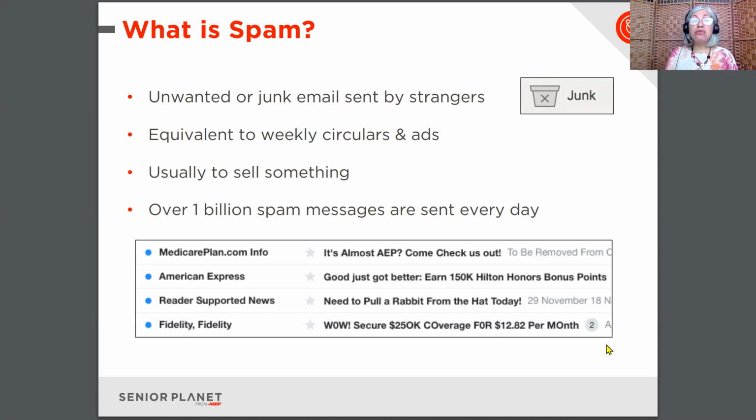Look at that number. Over 1 billion spam messages are sent every day. They are clogging our inboxes. And we have some examples there: Medicare plan, American Express, legitimate companies, right? But you may not want to receive these messages. What to do? I mentioned that I recycle the paper envelopes I get in my regular mailbox. In my email inbox, I delete them. I ignore them. Sometimes I do nothing. I just leave them there.